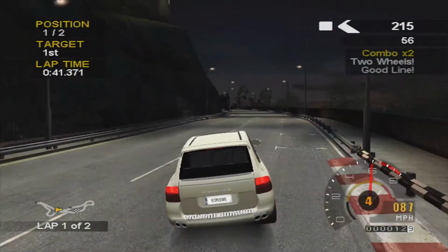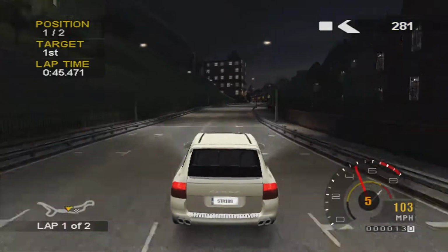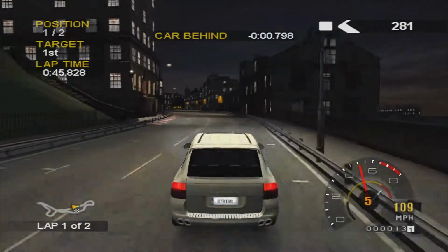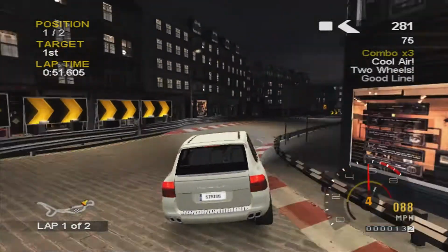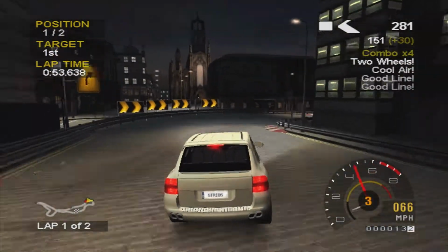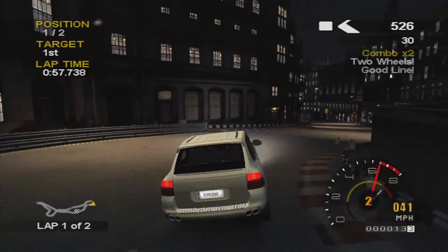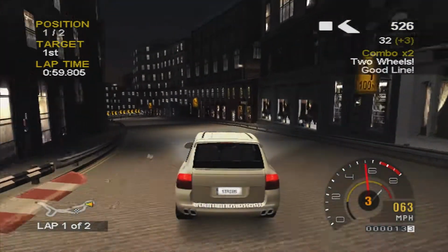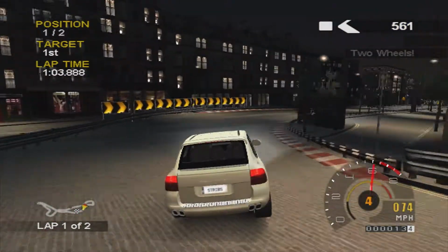But there's only 2 laps on this track, so it's not too bad. Right behind us, as they always are in these races. But this, I think I do this really well. I managed to absolutely fly through there. Nearly tipping the car over, and this was a pretty good corner as well, if I remember. Yep. So I was pretty pleased with that corner. Nice and smooth through there.